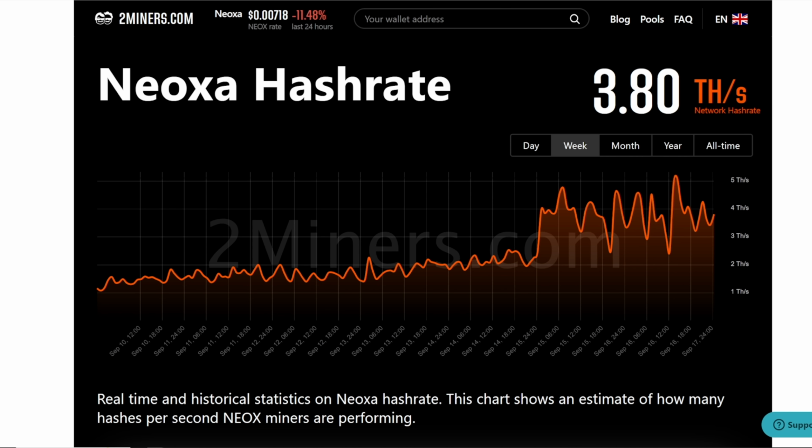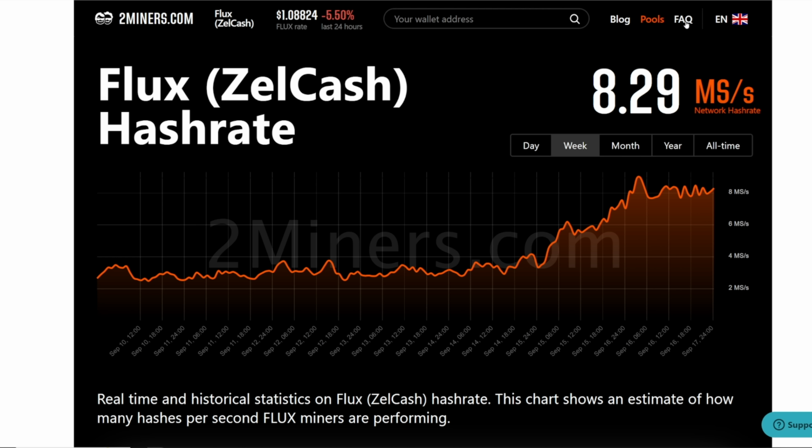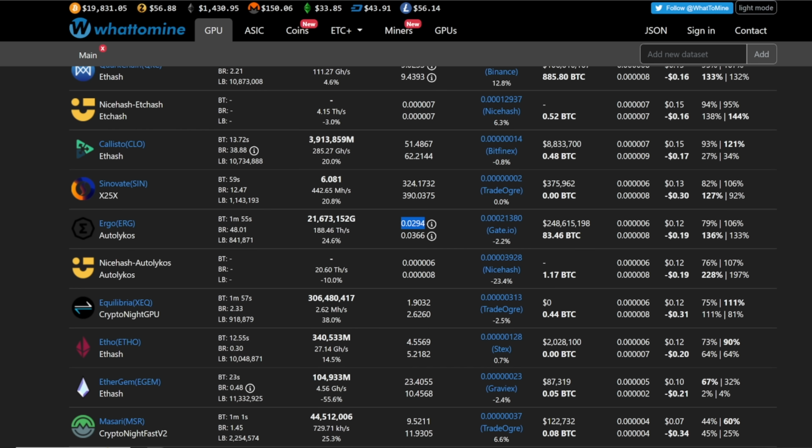People start turning off. I think these hash rates for everyone, even including the Neoxa here, are probably going to go down as people start turning off, depending on their electrical cost. And yeah, guys, I think that's pretty much it. I think really what we've talked about before in the last week, nothing has changed, honestly. I think we all predicted what would happen essentially.